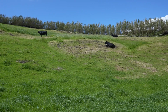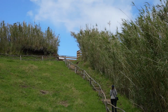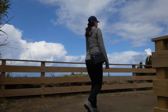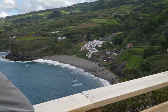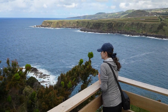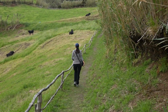They don't look like they're on a leash. Maybe they just like their own space. And that up there looks like the first viewpoint, which we saw from the beach, I think. So up there is another mirador. Just to keep walking a little bit.